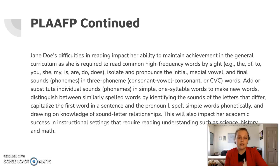Jane Doe's difficulties in reading impact her ability to maintain achievement in the general curriculum as she is required to read common high-frequency words by sight, isolate and pronounce the initial, medial, vowel, and final sounds in 3 phoneme words, add or substitute individual sounds in simple one-syllable words to make new words, distinguish between similarly spelled words by identifying the sounds of the letters that differ, capitalize the first word in a sentence and the pronoun I, and spell simple words phonetically and drawing on their knowledge of sound-letter relationships.